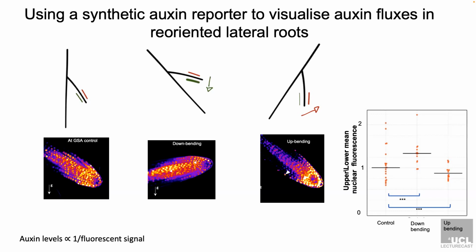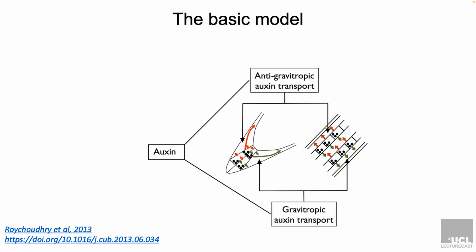So all of those findings led us to propose this model. Again, this is back in 2013, where we basically said that roots and shoots indeed, and we are mainly focused on roots, maintain these oblique angles through Auxin acting to maintain what we call a gravitropic Auxin flux, as well as an anti-gravitropic Auxin flux in red. And that was really the first model of GSA control back in 2013.